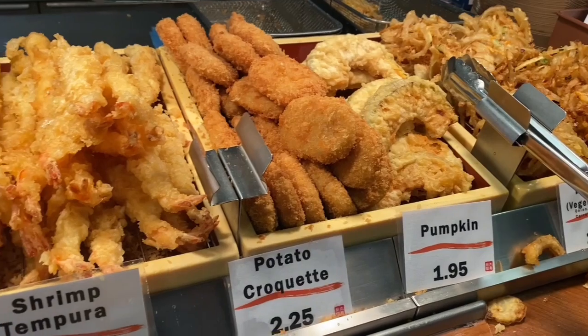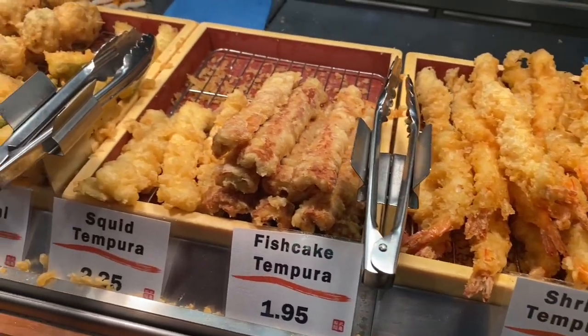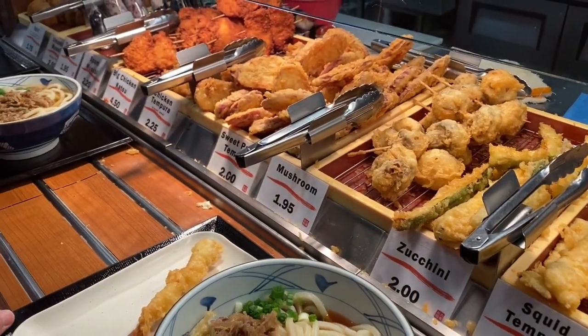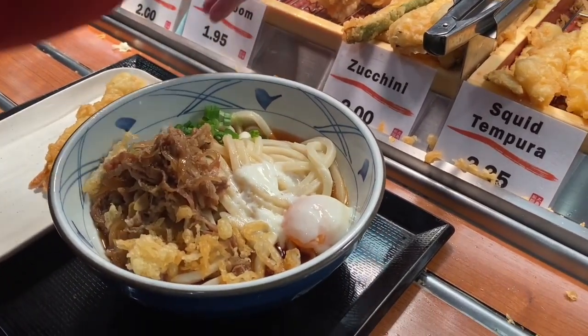Make some room for the fried goodies. My favorite is the potato croquette. They also have spam musubi, which I forgot to capture. I like my curry mikutama. It's just so savory and delicious.